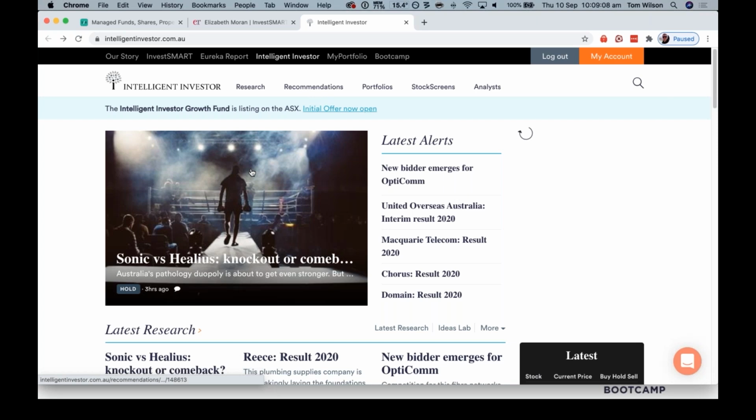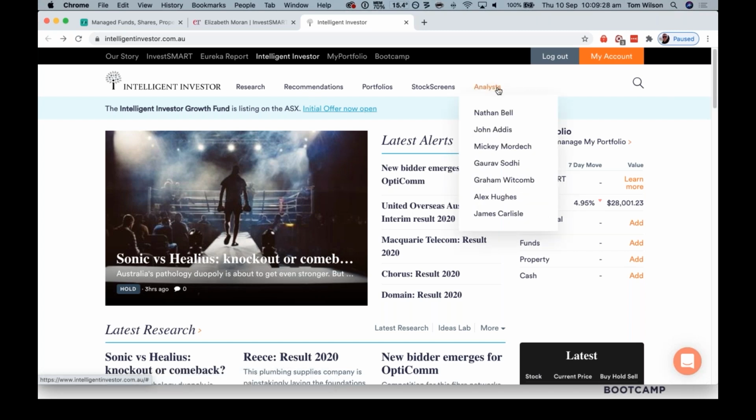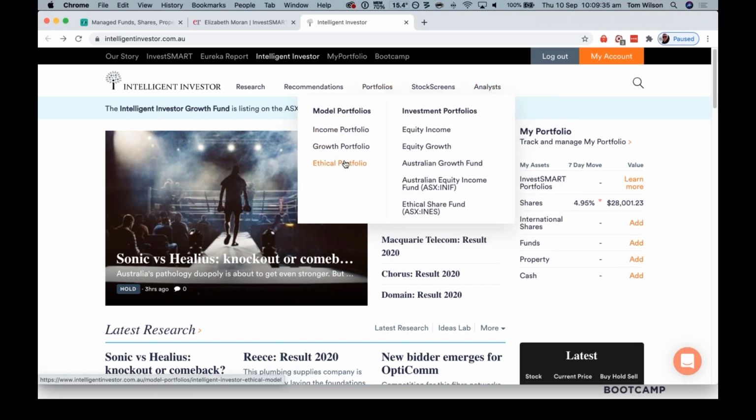If you're someone who loves to read about research, recommendations into companies themselves, and looking at things like ratios or value investing, information that helps you decide whether or not you should invest or purchase a particular share in a company, this is the place to go. They've got their team of analysts here, headed up by Nathan Bell, who's the head of research. He also runs a lot of their funds that are on here too. And as I mentioned, they're looking at launching their growth portfolio.